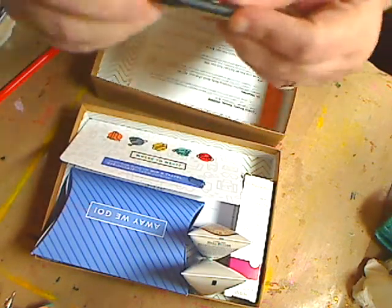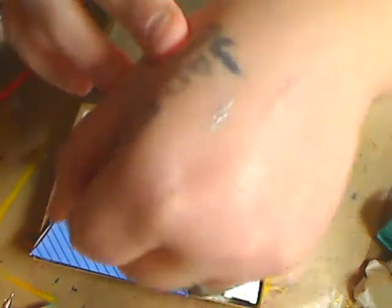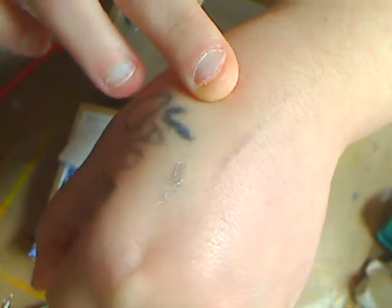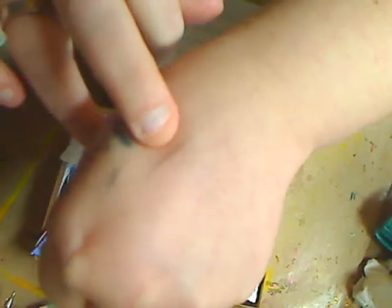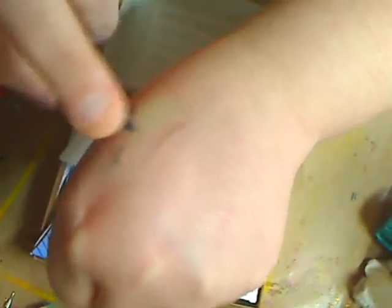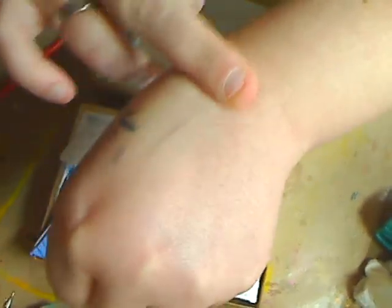And this is kind of exciting. I put it on my hand. It's silver, and I wanted to see, and it's not smearing. I put it on a few minutes ago. And if you can see here, this is the one I had on from the box yesterday, I believe I did. And I took a shower and it did not come off.